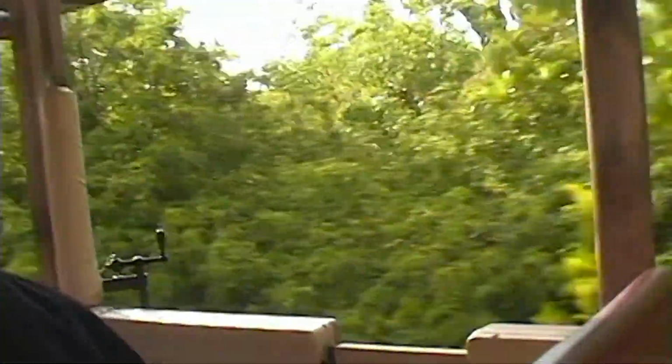We're now entering the Serengeti Plains, most famous for its large zebra and wildebeest migrations. Up front there, giraffe, reticulated giraffe.